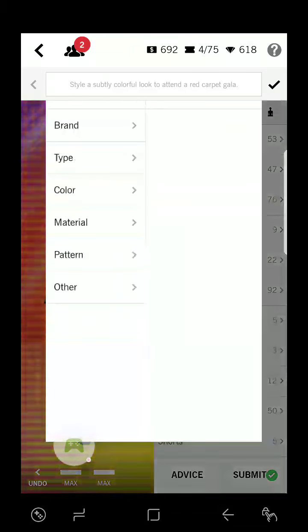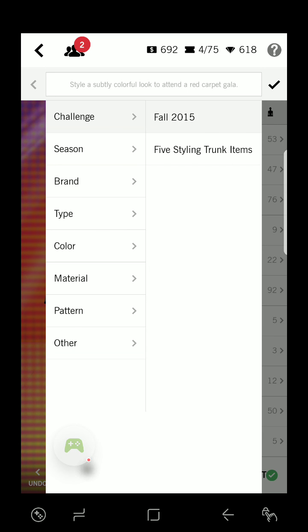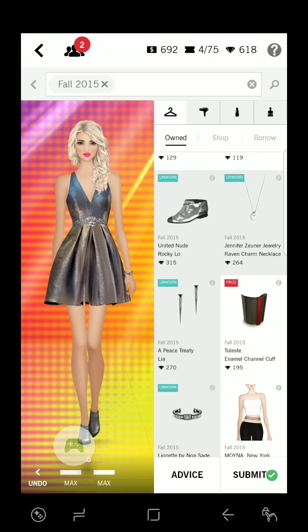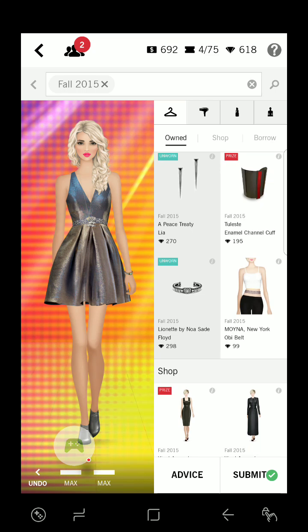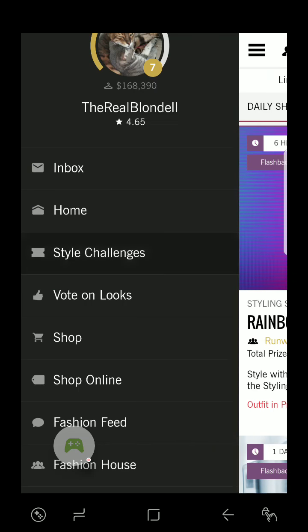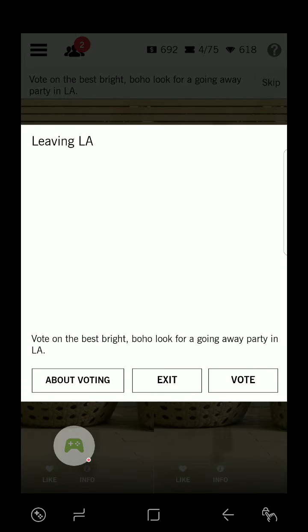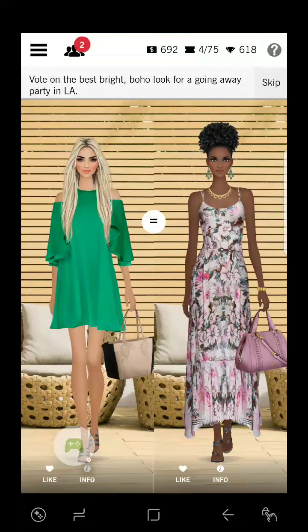Fall item. Okay, let me see. Let's see if I got anything else to put on. I don't have a ring or anything. I don't think a belt's gonna look gross. Alright. Apparently I gotta go vote. So let's go back over here before I submit it, because it's gonna throw me back anyway. And I'm not wanting to or willing to pay for votes. So let's do some voting.